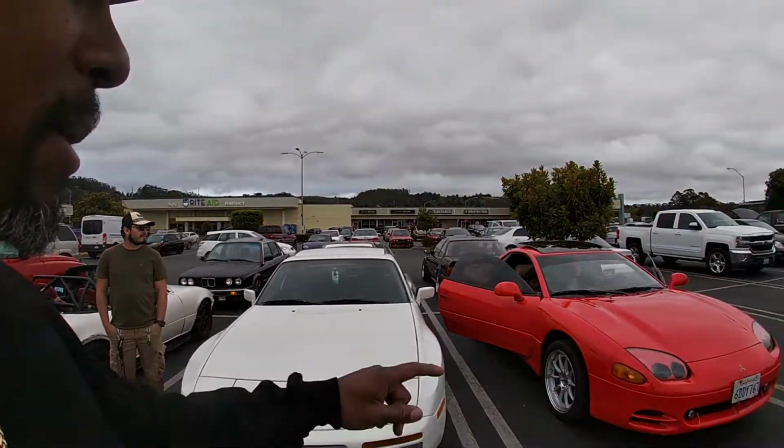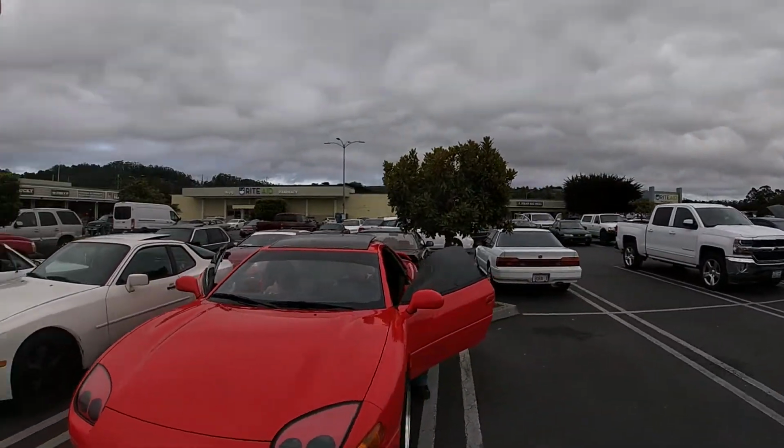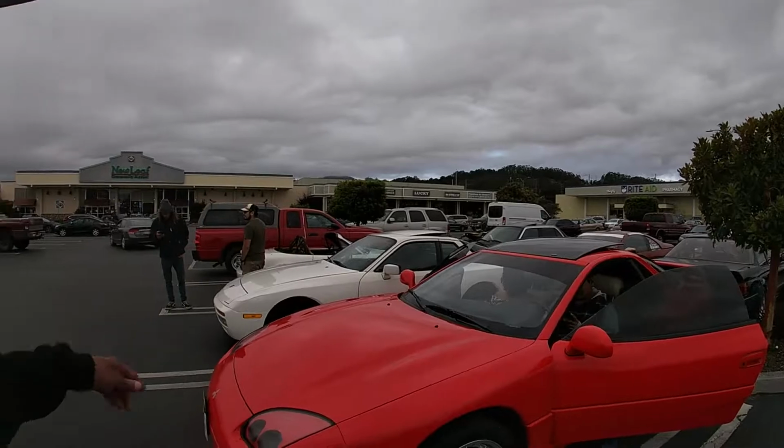Got a nice Mitsubishi GT 3000 here in red. You don't see a lot of these anymore. Did you find it? Yep.